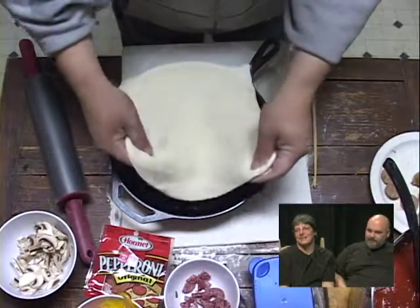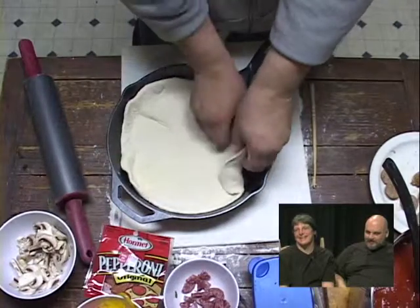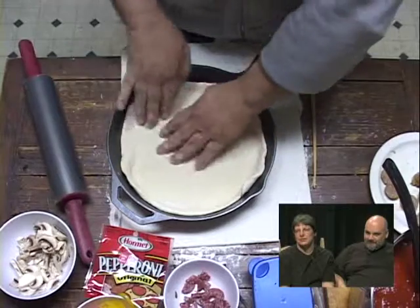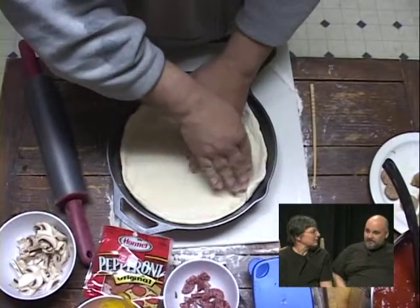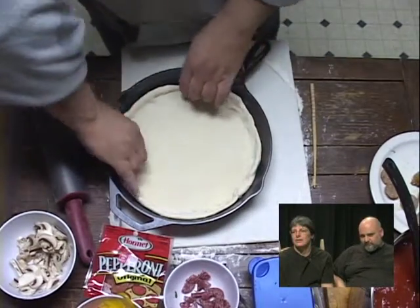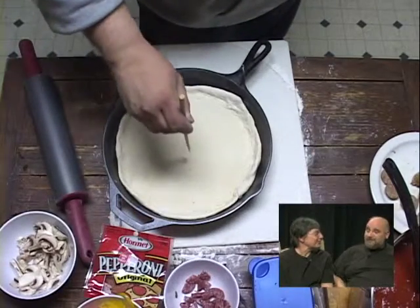So I guess I could throw that in the air. It's pretty thin, but I might drop it, and then I'd be really pissed. It just looks like a really soft pizza dough. I do have a pizza dough recipe that I like. How does it vary from regular bread? I actually don't know.